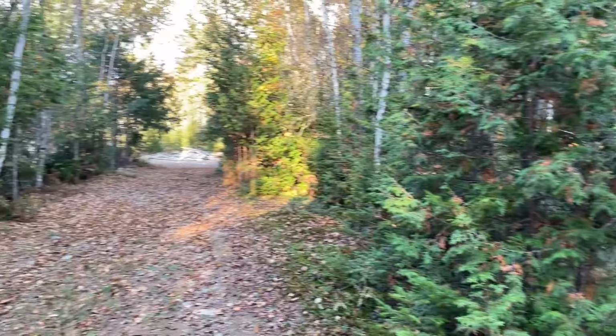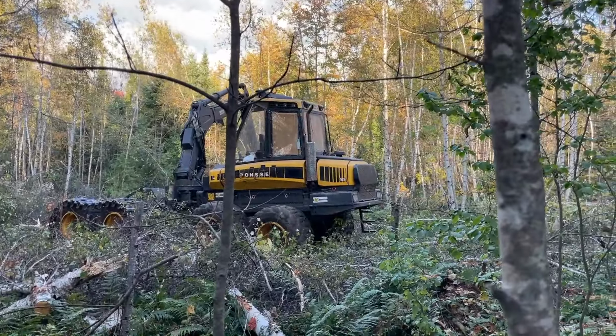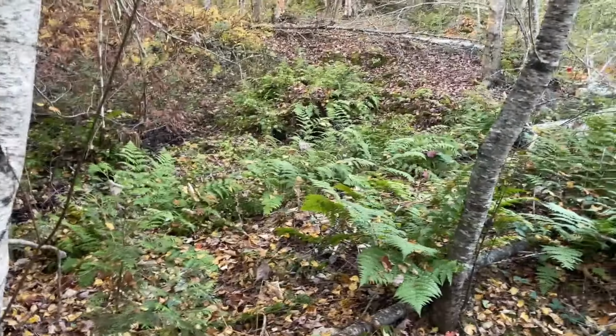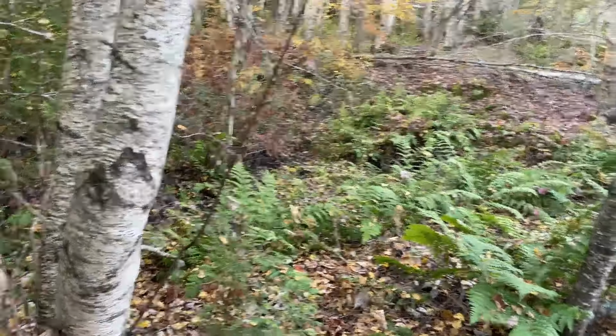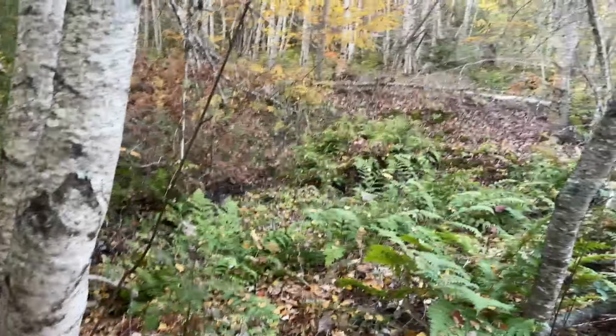Yes, doing a lot of work. Well, there's a machine that was doing all the cutting. I didn't realize there's a big hole here. Looks like an old foundation, but I doubt it's a foundation. Maybe somebody tried to dig a pond or something at one time.